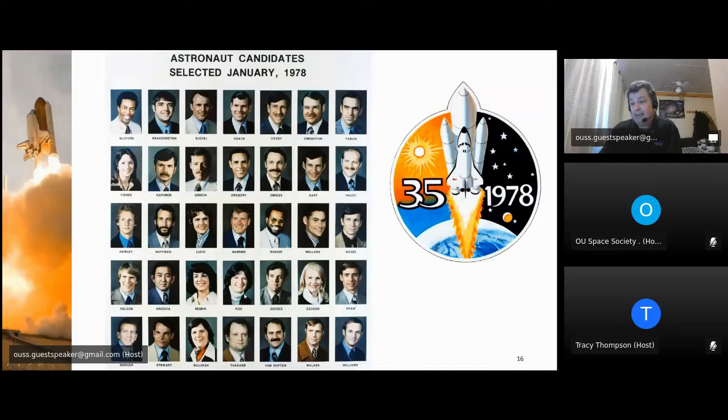You've got Sally Ride down here. You've got Onizuka, Resnik, and McNair, who all unfortunately passed away during the Challenger disaster. You've got Dick Covey here, who was the Capcom for the Challenger disaster and also did the return to flight in Discovery for STS-26. So lots of names you'll recognize there.